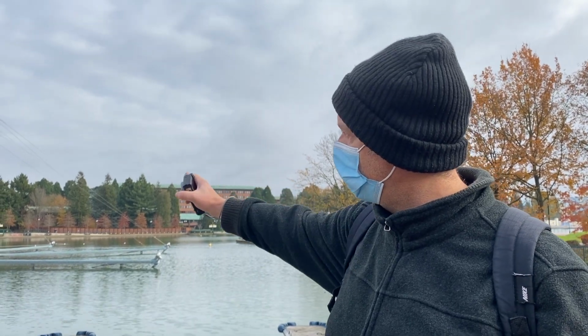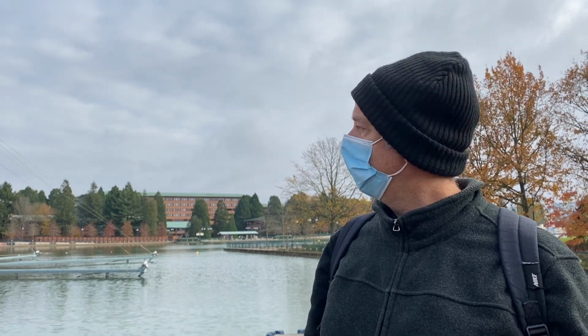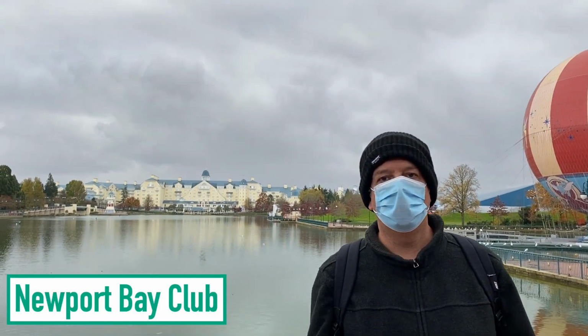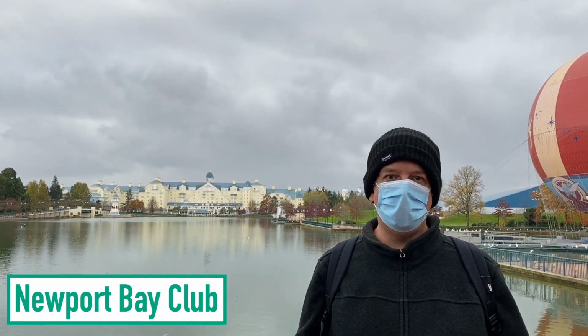You just walk along the lake there, past the New York, and then you're into Disney Village. So definitely a good option, the Sequoia Lodge. So we're going to talk about Newport Bay, which you can see behind me right across Lake Disney there. That's in the moderate range of hotels.